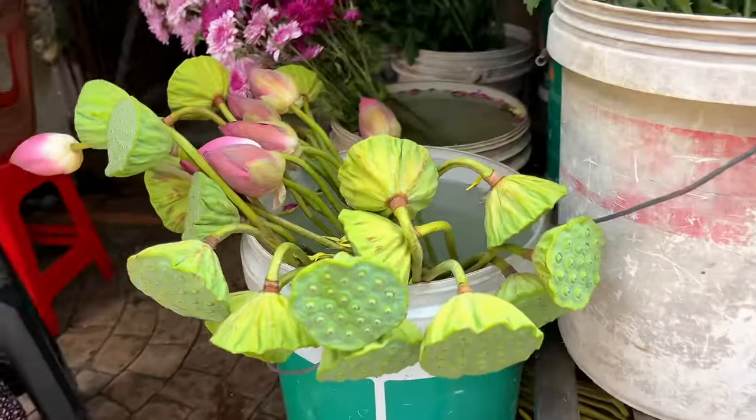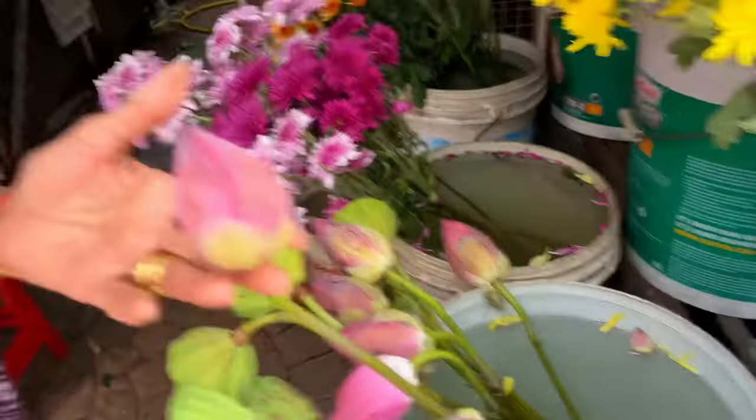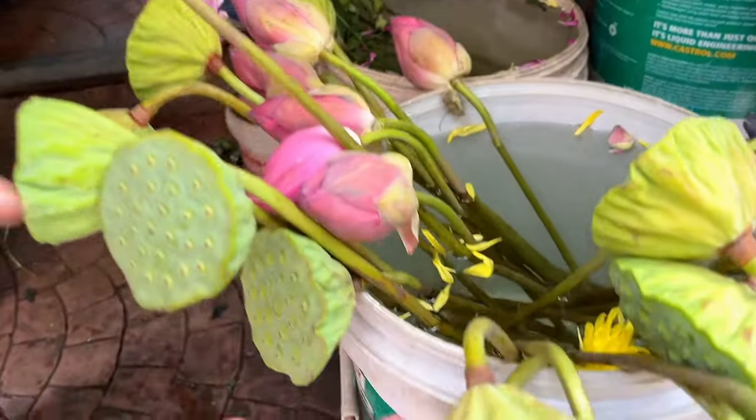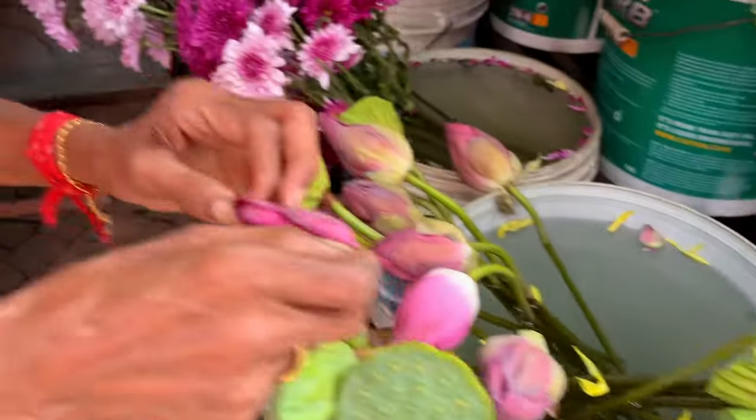Socks. It's like for shower. Yeah. What is the name of this flower? Lotus flower. And this one? The seeds of the flower. The seeds are inside. Ah, you find them inside.